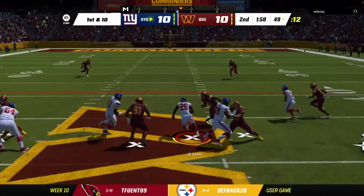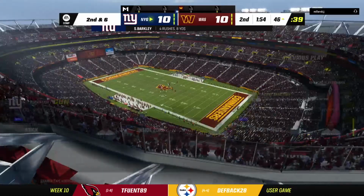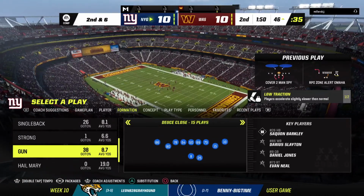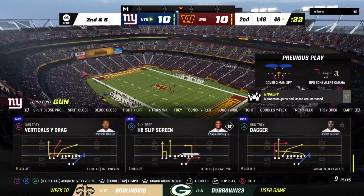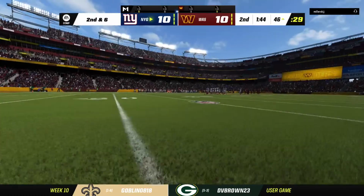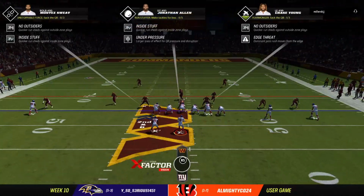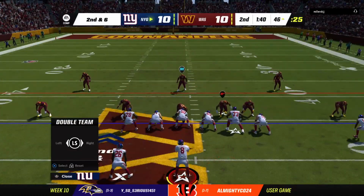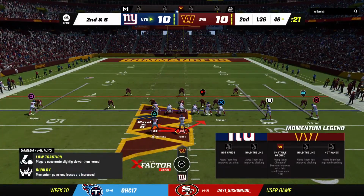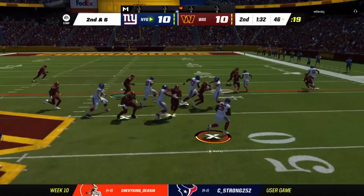A first down carry for Barkley. And he'll manage to pick up about 4 at second down. The passing game's been working quite well so far, but the running game's been a little bit of a struggle, and that's a surprise to me. Typically, when you can throw it, you've opened up lanes for your runners. Following the pickup of 4, here's 2nd and 6. Again, it's Barkley.